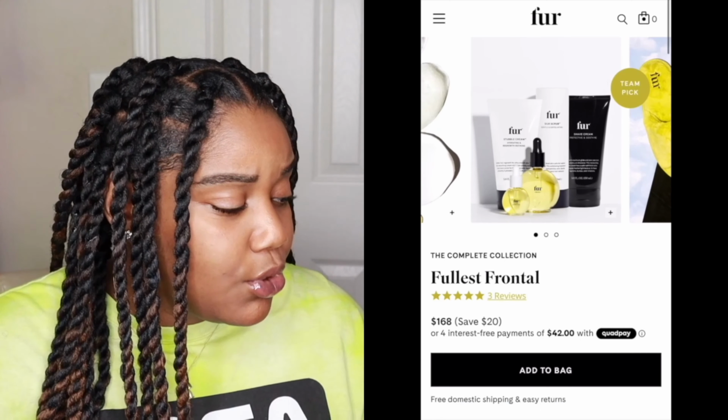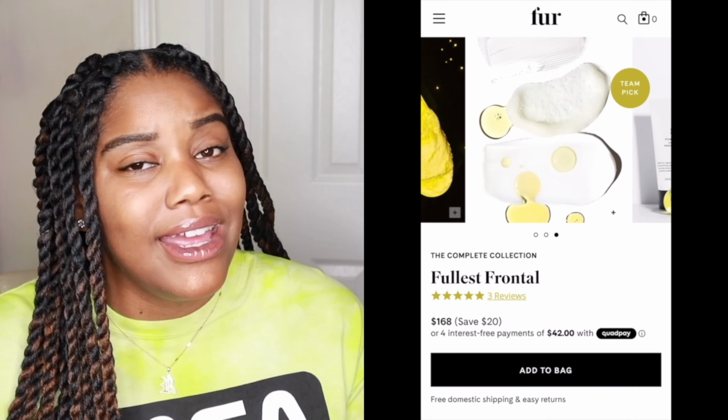You can get the silk scrub and the shave cream and the stubble cream and the fur oil and the ingrown concentrate for $168. And you can even get another bundle without the shaving cream right here for $145. And either way, it's still good. But let me tell you, the shaving cream is worth it. It's all worth it. It's worth it, baby.